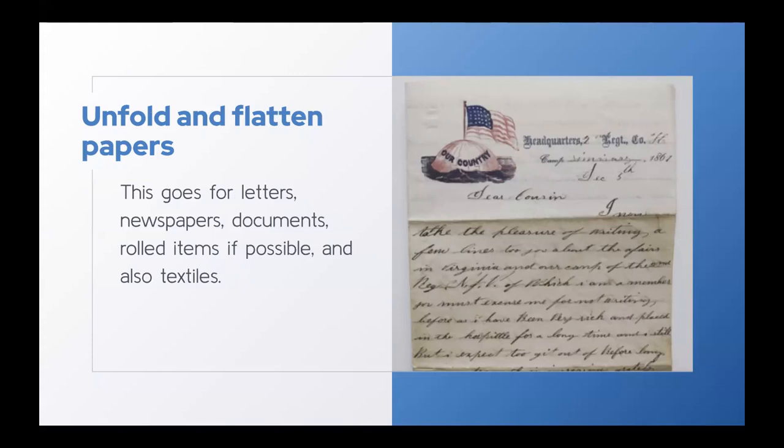You want to try to avoid long-term storage of creased paper. And this goes for newspapers. It actually goes for textiles as well. The fibers of the textile weaken at the creases too, and that's a first place that they often tear as well.